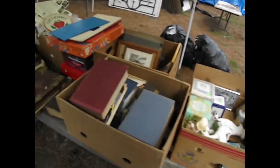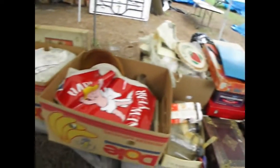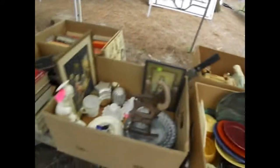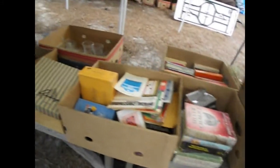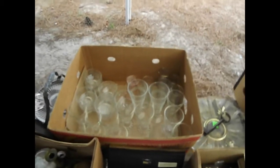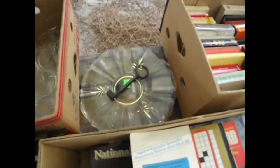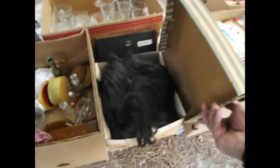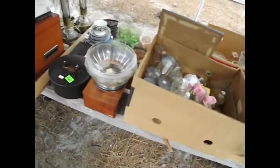Look at that. Some more books, artwork, some Bibles from the turn of the century, and linens. We have plates, statuary, more books, and a nice set of clear glasses right there. Look at that big key. Probably of an old jail or something, I would guess. If you need some hair, there you go. Get a wig in a box.